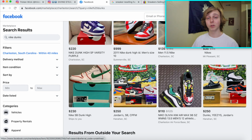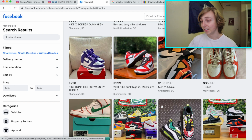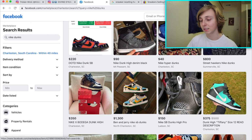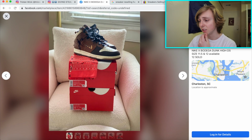So if you notice that, you can see these are around my local area. And yeah, I could just find posts, and you could do the same thing, and you could post things like this. You see people have listings right here. Let's say I was interested in these Bodega Dunks. I was like, okay, I'm interested in these, and you can see it shows the post and everything.